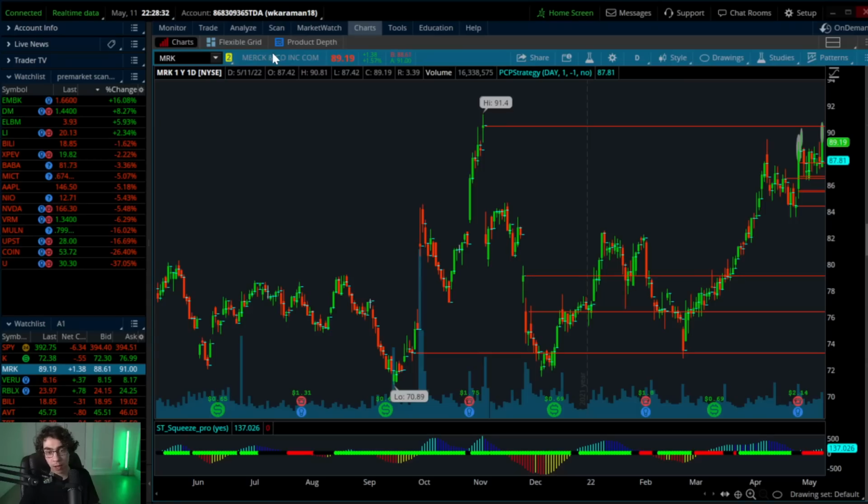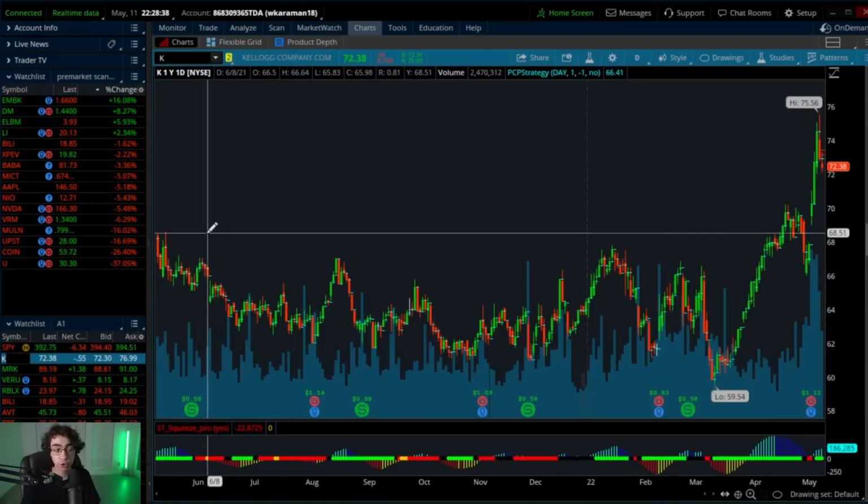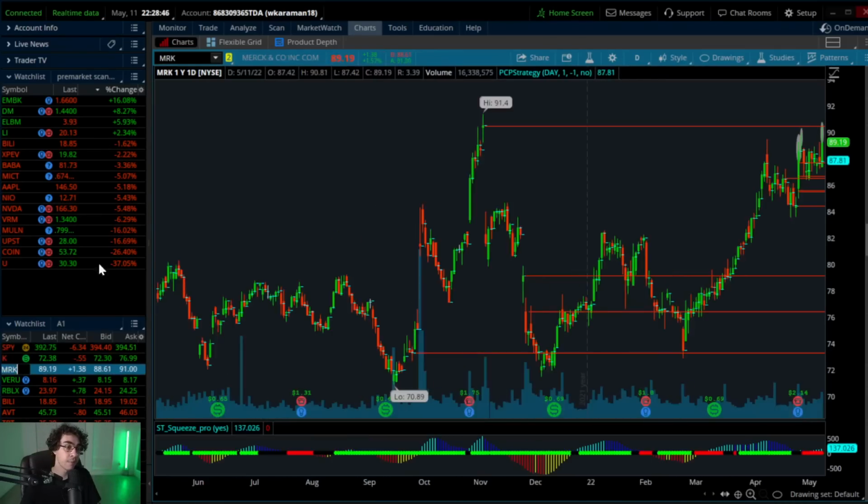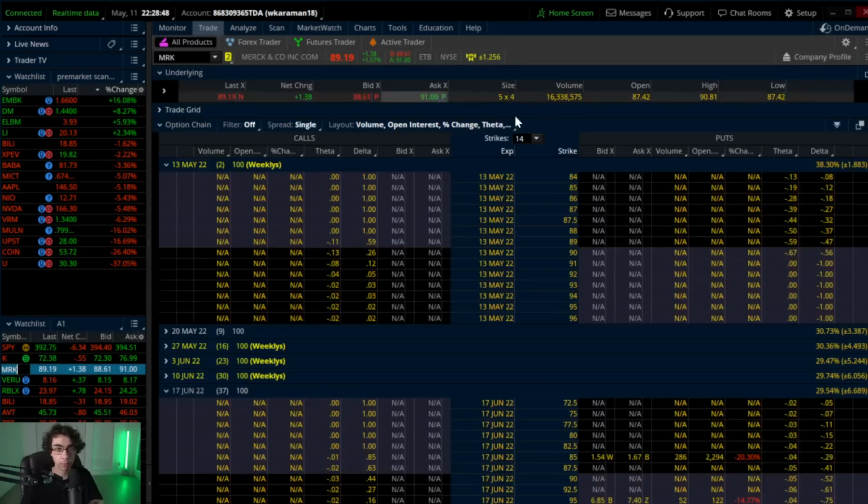In terms of confidence, though, I am more confident in K. So you can just trade K in terms of the macro leaps, or you can try both. I would size bigger on K, though. I'm a lot more confident on K, but MRK looks good as well, right?